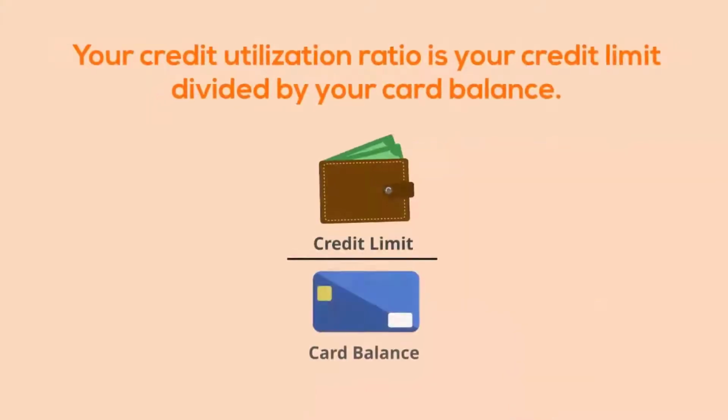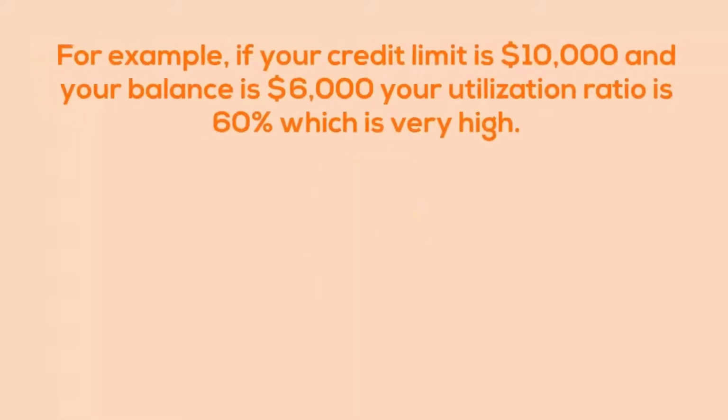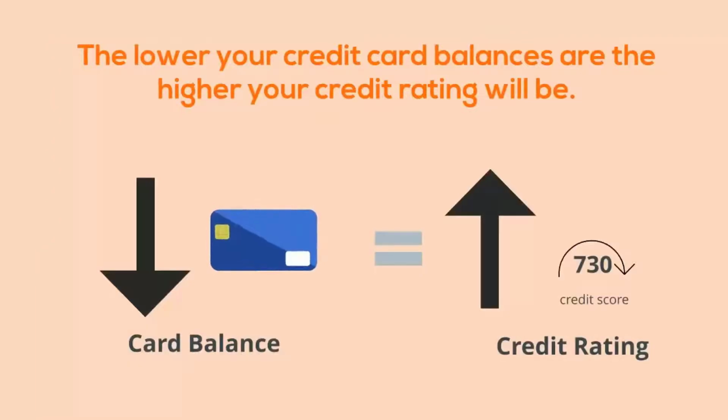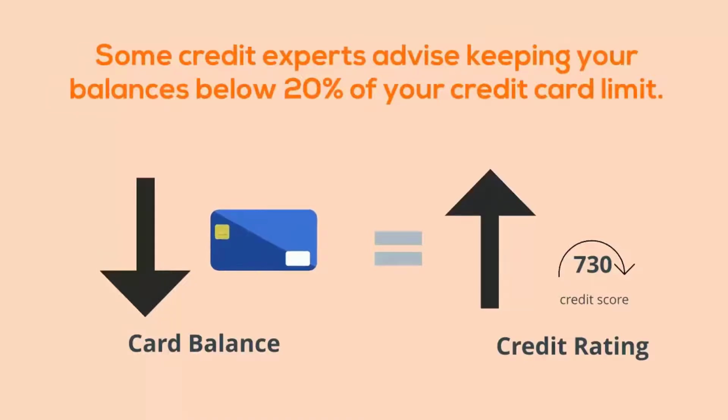Your credit utilization ratio is your credit limit divided by your card balance. This ratio accounts for 30% of your overall credit score. Only payment history has a bigger impact. For example, if your credit limit is $10,000 and your balance is $6,000, your utilization ratio is 60%, which is very high. The lower your credit card balances are, the higher your credit rating will be. Some credit experts advise keeping your balances below 20% of your credit card limit.